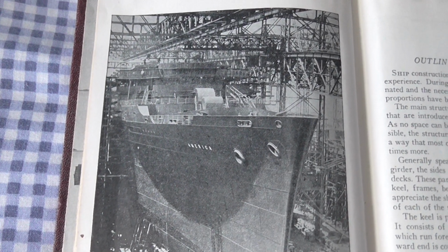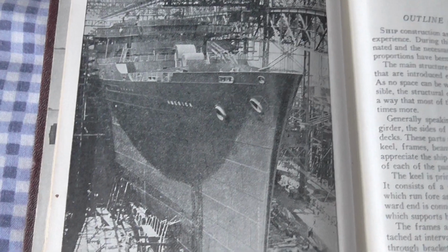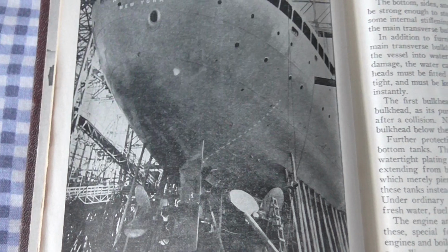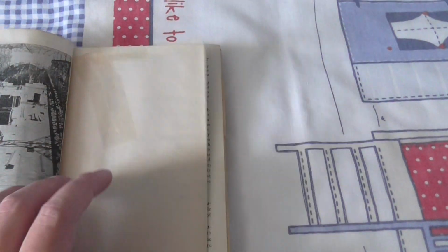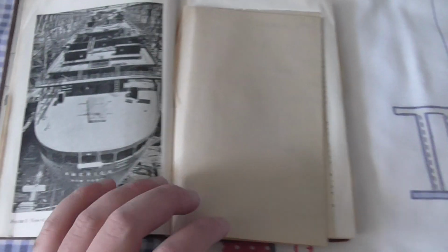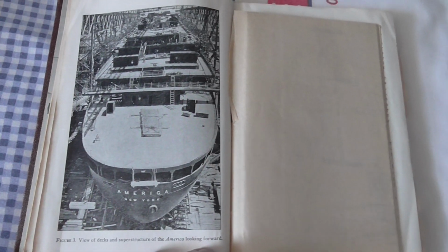At the time this book was written, this ship was the most modern and state-of-the-art for its time, and it was the largest yet to have been built in America. The stern of the ship. So yeah, this book basically details how a ship at that time would have been constructed, and I imagine this would have been the same for the America. Here's another view of the stern of the ship just before being launched.